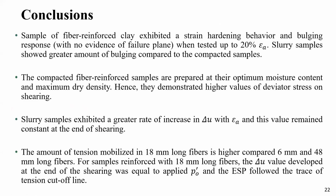Now moving on to the conclusions of the study, all samples of fiber reinforced clay exhibited a strain hardening behavior and bulging response when tested up to an axial strain of 20%. The greater amount of bulging in slurry samples was due to the greater freedom for the fibers to move and mobilize tensile stresses. The compacted samples are prepared at their optimum moisture content and maximum dry density. So they demonstrated higher values of deviator stress during shearing.